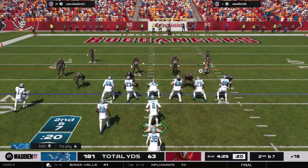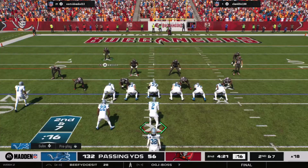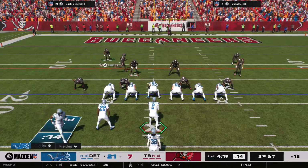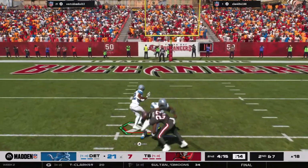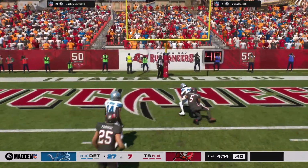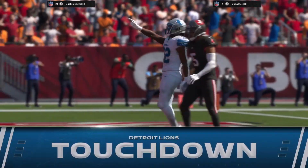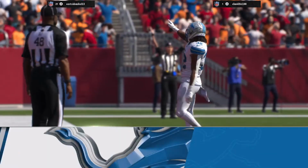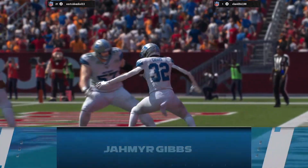Last run got him 3. Here's 2nd and 7. Go! Putting a receiver in motion. Ready. This is Gibbs on 2nd down. Breaks a tackle. He's still going. And he will get this to the end zone for a Detroit touchdown. The Lions make it a 3-possession game. It's a Jahmyr Gibbs touchdown.